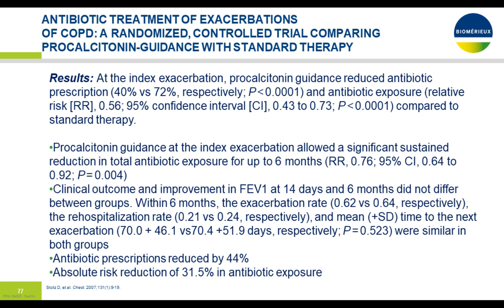So the results showed that at the index exacerbation, if you use PCT guidance for antibiotic utilization, there was a 40% versus 72% use of antibiotics based on the algorithm, and a significant reduction in antibiotic exposure, a relative reduction of 0.56. PCT guidance at the index exacerbation allowed for significant sustained reduction in total antibiotic exposure up to 6 months. Clinical outcomes and improvements in FEV1 at 14 days and 6 days did not differ between the two groups, and within 6 months, the exacerbation rate was about the same, rehospitalization rate was about the same, and time to next exacerbation was about the same. So reducing antibiotics by about 44%, and the absolute risk reduction by 31.5%, did not increase the rate of exacerbations or rehospitalizations. So that's significant. It is safe to do this using this algorithm.